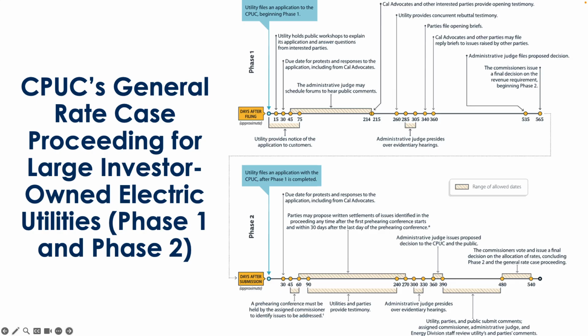Why are there two applications? It's the blue boxes: this is one to start phase 1, and then another application after phase 1 is completed? Just curious. So phase 1, I believe, is generally to determine the revenue requirement, and then phase 2 is rate design and then allocation of rates. Yeah, so they typically happen in 2 separate processes.